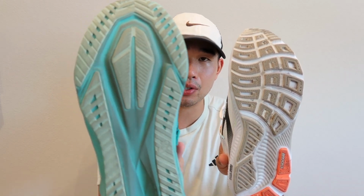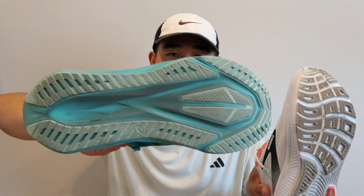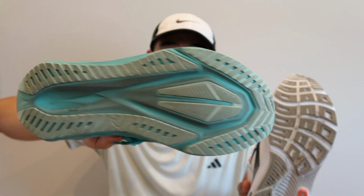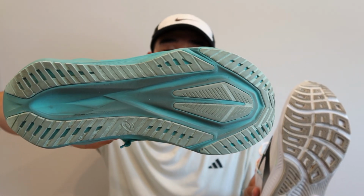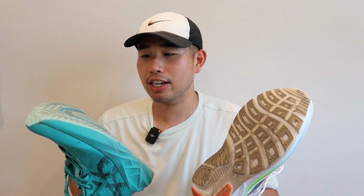On my right hand side, we have the Novablast 5's outsole. As you can see, you have that little trampoline effect that ASICS claims in their marketing. Don't exactly know if that's accurate or true with the trampoline effect, but I believe this is kind of like an ASICS hybrid grip rubber. Correct me if I'm wrong in the comment section down below.